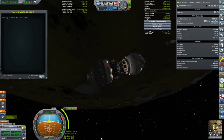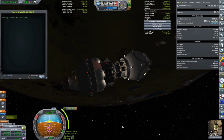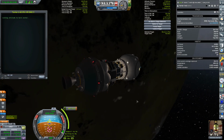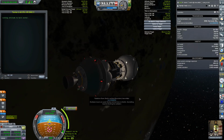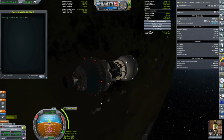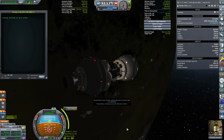It's not a huge thrust to weight on this vessel, but once you're in orbit, you don't really need the thrust to weight. In fact, once you're even in the higher part of the atmosphere, you don't necessarily need that much thrust to weight. Oh, 3.2 credits from the mountains for that radiation scan, and a temperature scan came from the mountains too. I didn't even know I was doing that.